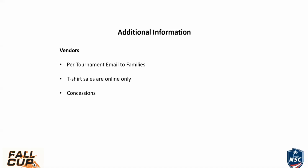Also, concessions will be very limited for the weekend, so please plan accordingly. Please make sure to bring some snacks or some drinks. We will have a beverage cart and a Victory Grill, which is located at our Victory Links golf course, as very light concessions. So please plan accordingly. We're trying to, again, mitigate the risk and reduce the harm for everyone involved, and we hope that the tournament goes very well for everyone.